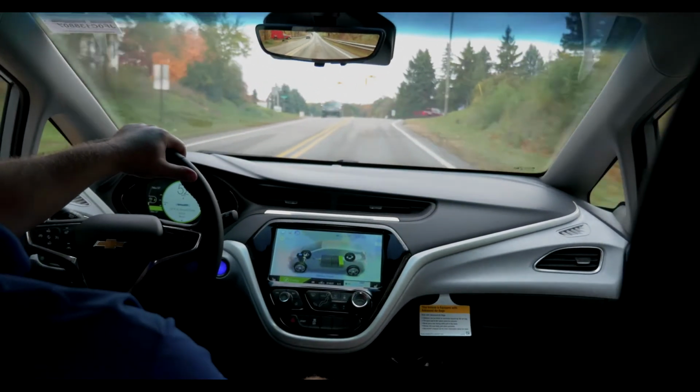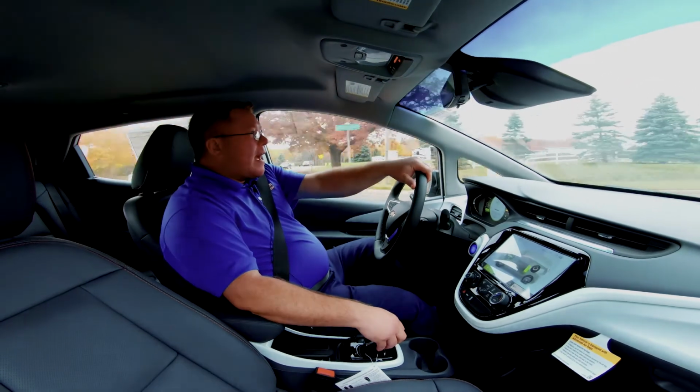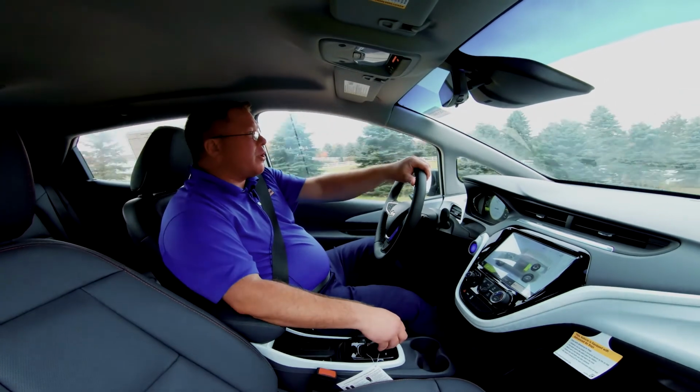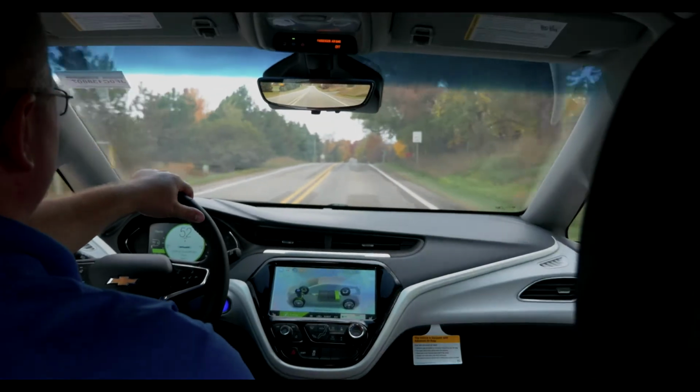Tons of fun. I don't think I'm going back. I didn't really necessarily get the Bolt just to go green, but I tell you what, I do not miss stopping at the gas station every week.